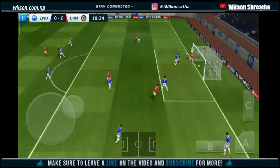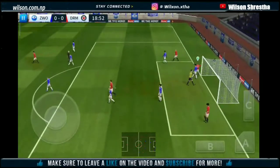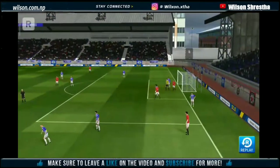Is this a goal? Here's the shot. It's the upright. Now that was close. Not matching it. Ooh, that one looked tight. Let's see the replay.